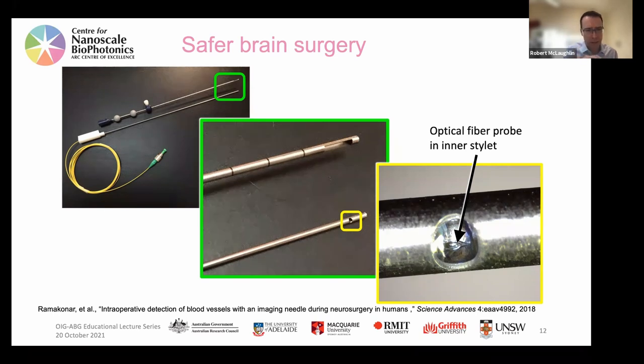And the bit with the yellow bit hanging out is our imaging needle. So that's a needle that fits inside it that has our imaging probe in it. If we zoom up on the top of that, we can see for the outer needle, there's a window there, which is where the tissue usually comes in through. And that's what we image through. And if you look at our imaging needle, there's a tiny hole there which our optical fiber is going to shine light out of.